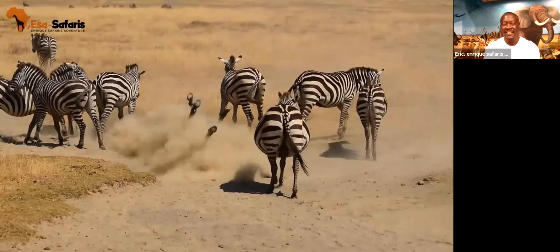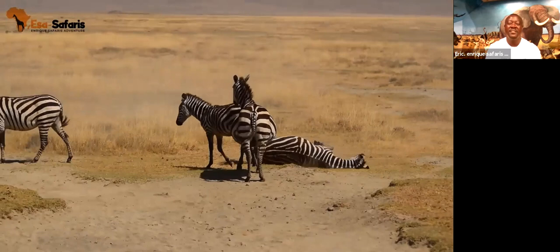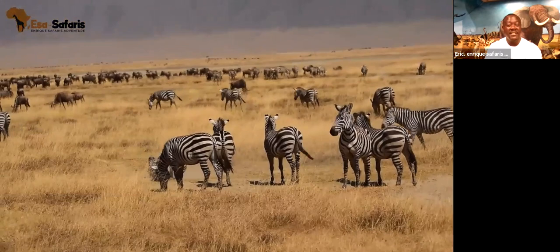This is one of the amazing places you can ever visit on earth. This is the Ngorongoro crater. It's one of the oldest calderas. It's an old volcano in Tanzania. On this crater, there are about 30,000 wildlife living. We have elephants, we have rhinos, we have zebras, wildebeest, we have big predators, lions, we have hyenas.